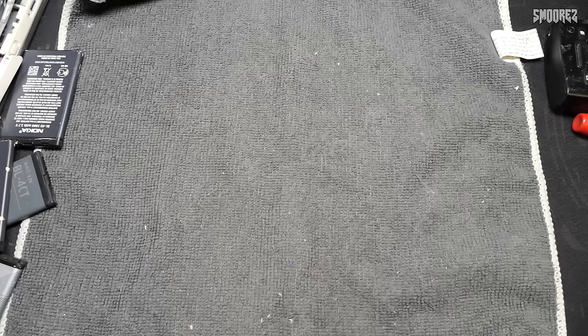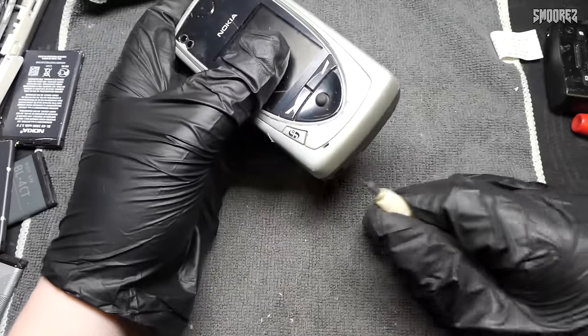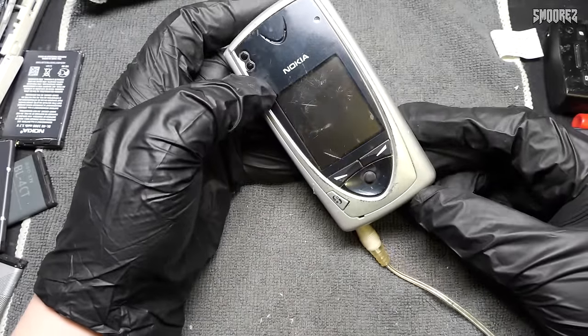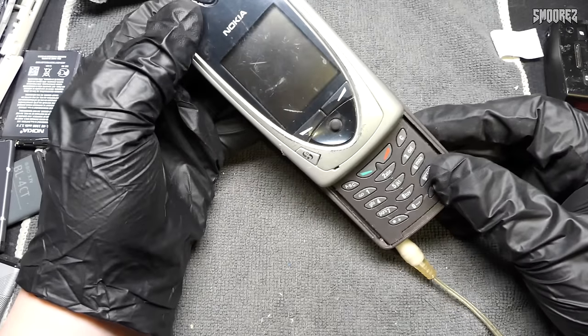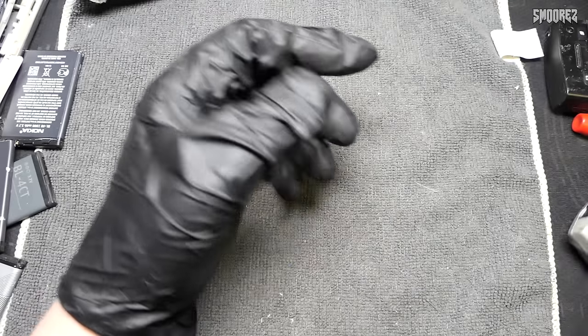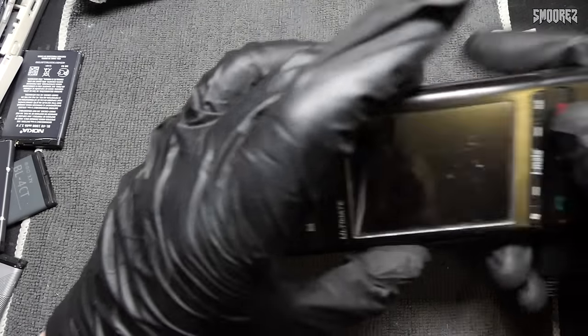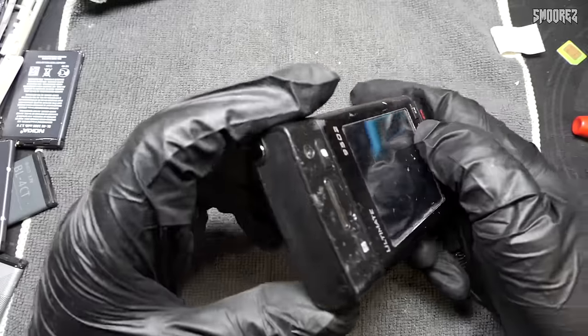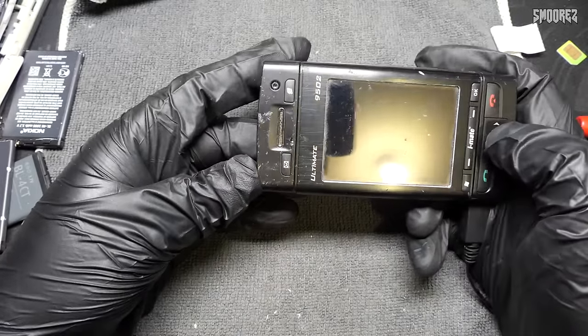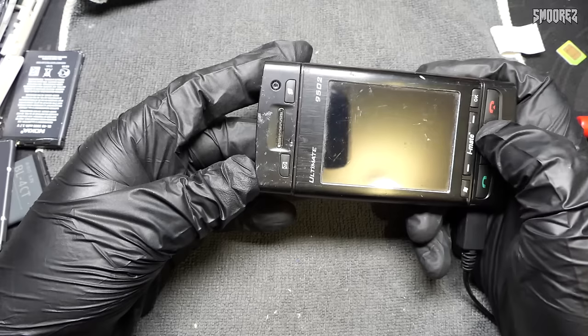Let's plug in our wonderful Nokia 7650 mobile device. Go on. Do something. I do have batteries that are currently working for this, kind of over to the side, so if I need to use them, I can. But is this phone working? Do you work? Come on. It's a bit warm, actually. But no, nothing. Clicky buttons.